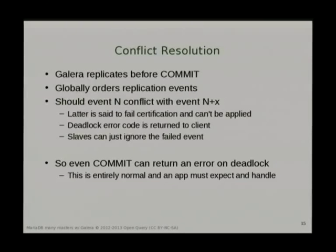And as I said before, it replicates before commit. It can order the events, so you'll never generate two transactions in application code and have them reversed, so you've got your consistency, and it'll detect conflicting events and fail them. But the important thing, and it's the same as with any application code that deals with a database, is that you've got to expect a commit to fail. How you deal with that in the application is up to you.